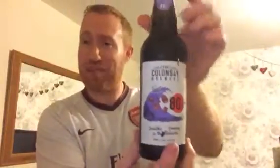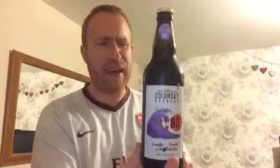Now, I was at Craft Beer Rising last weekend, 2016 in London, and let me tell you, I had the absolute pleasure of meeting the guys from the brewery. They had a stall there. Their beer was absolutely fantastic. I tried one of their new beers. It's a blonde. Stunning. Absolutely stunning.